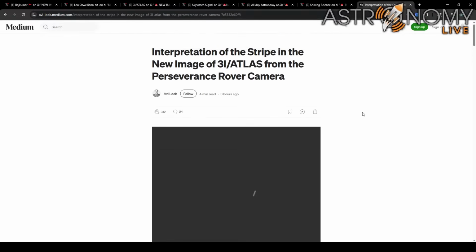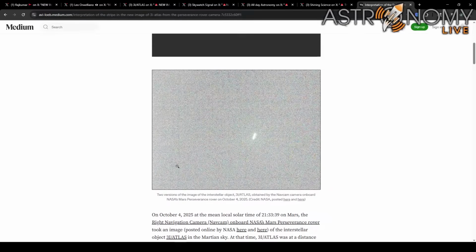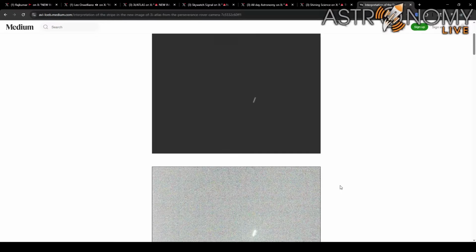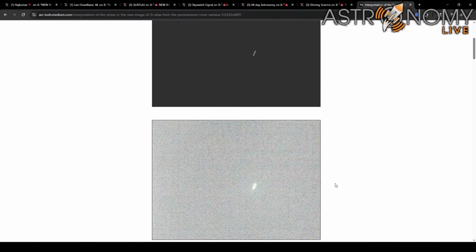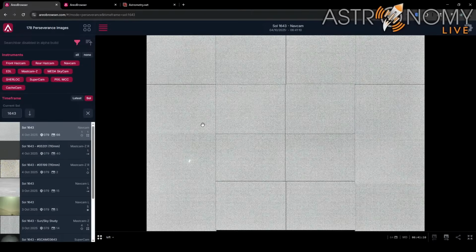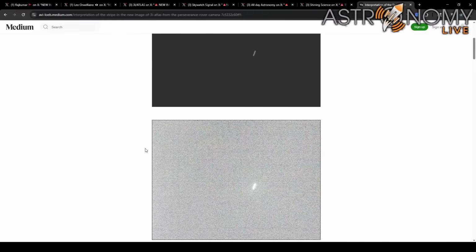And sadly, even Avi Loeb's article here from 3 hours ago gets this completely wrong, labeling this as two versions of the image of the interstellar object 3I/ATLAS obtained by the NavCam camera aboard NASA's Mars Perseverance rover on October 4th, 2025. No, that is not 3I/ATLAS at all. That is Phobos, from a mosaic of many images taken by the NavCam. And it's way off on the left of that. It's nowhere near the predicted position of the comet, and it's way, way brighter than the comet. So this is all completely false.